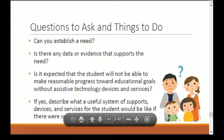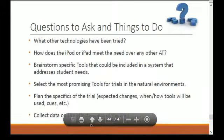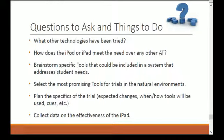If yes, describe what a useful system of supports, devices, and services for the student would be like if there were such a system of tools. Here's some more questions. What other technologies have been tried? How does the iPod or iPad meet the need over any other AT?